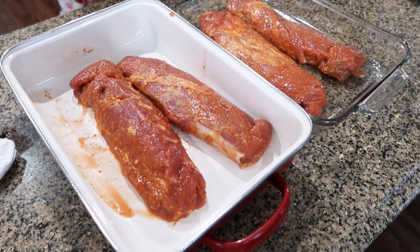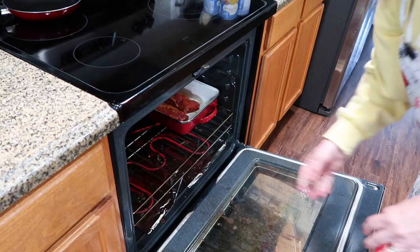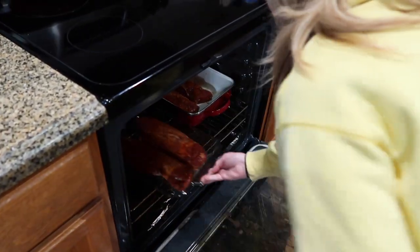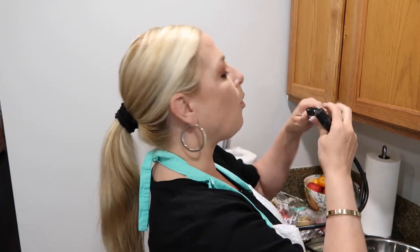Okay, so we've got to chop up those potatoes. Mom's being a little camera shy today, which is totally fine. So I was saying, Mom, you don't use your Instant Pot to do your mashed potatoes? And she's like, no. And I'm like, Mom, so easy. Let me show you. That's what we're doing right now.